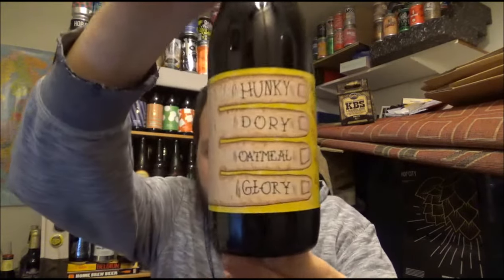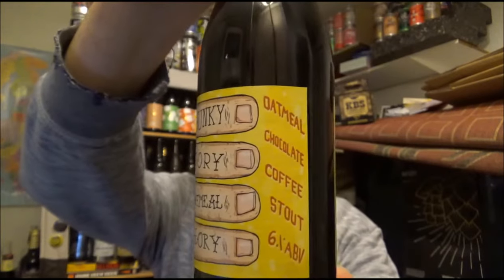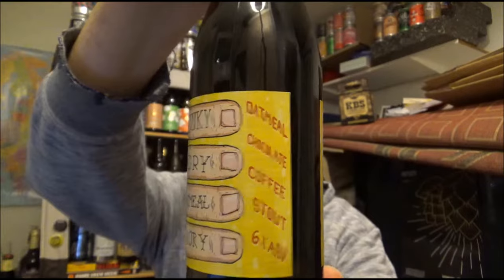Beer from Beer52, a collaboration beer with Brouwerij Anders out in Belgium, and this is their Hunkey Dory Oatmeal Glory, brewed with oatmeal, coffee and chocolate. 6% ABV, as you saw. Bottled on the 12th of October 2017. It's got a year's shelf life. There's the bottle cap then.